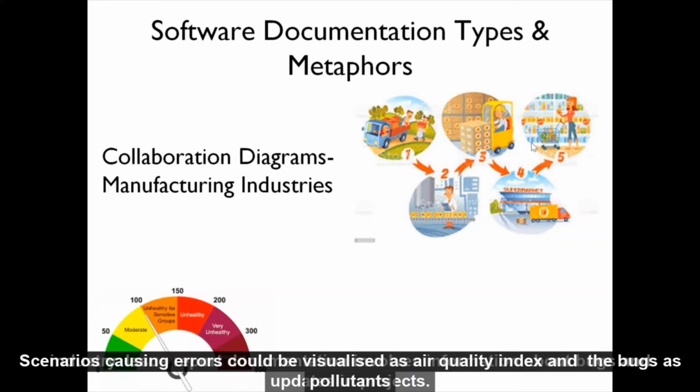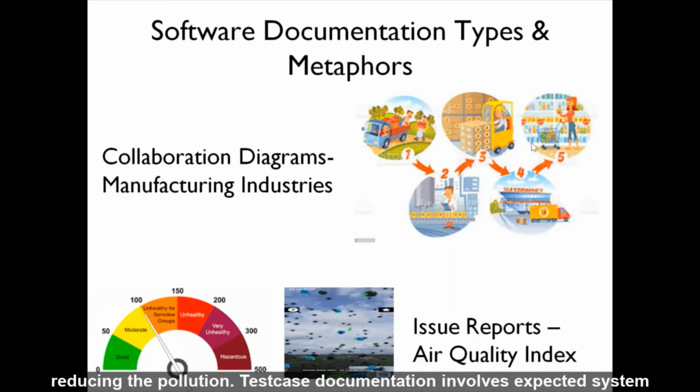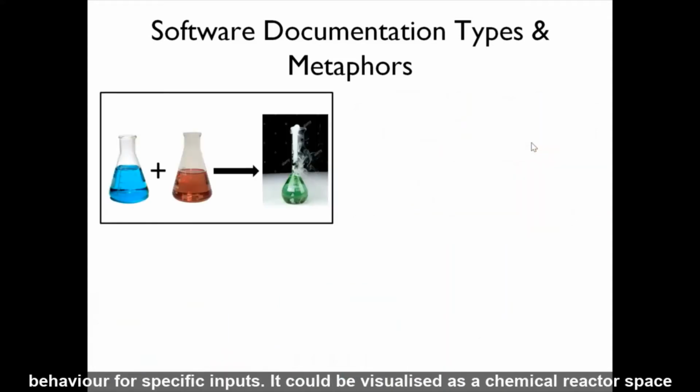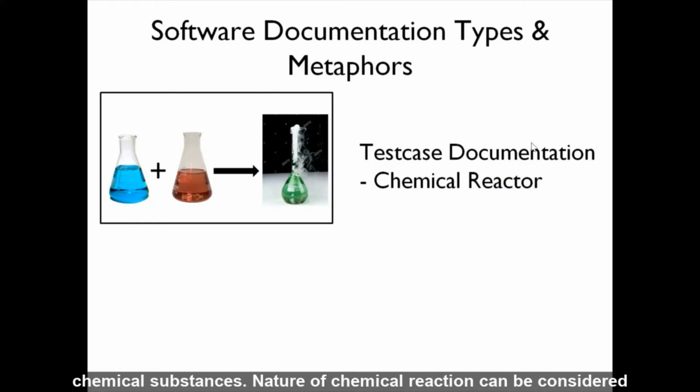Scenarios causing errors could be visualized as air quality index and the bugs as pollutants in the air. Further, steps in fixing the error could be depicted as remedies towards reducing the pollution. Test case documentation involves expected system behavior for specific inputs. It could be visualized as a chemical reactor space that produces a resultant chemical substance on reacting specific input chemical substances. Nature of chemical reaction can be considered analogous to the system behavior.